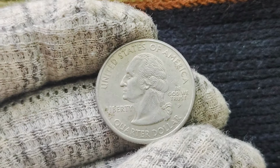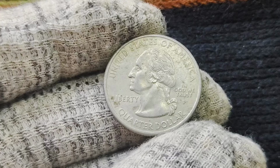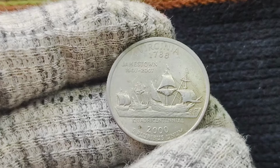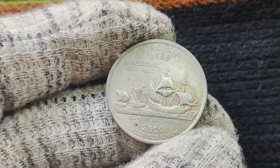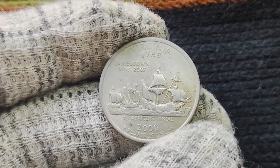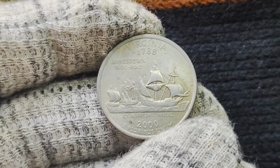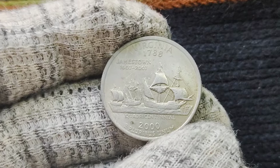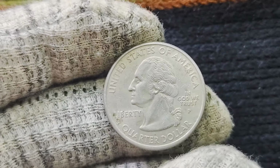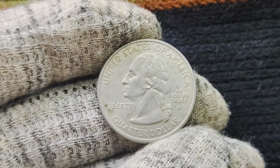In summary, the 2000p Virginia quarter with a double die error is a rare and highly valuable coin that has captured the attention of collectors around the world. With some of these quarters worth as much as $1.7 million, it's clear that a small minting mistake can make a huge difference in a coin's value. So, if you have one of these quarters in your possession, be sure to examine it closely, get it graded, and explore your options for selling it.